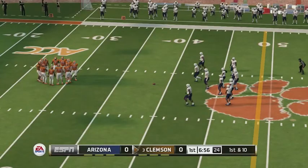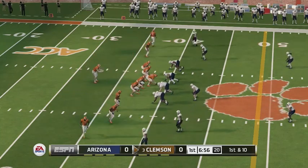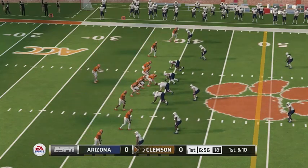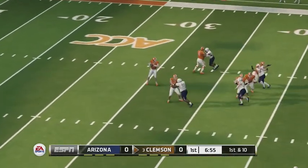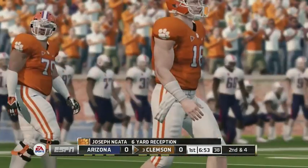The quarterback brings his troops out onto the field for the first drive of the game. So an empty backfield with 5 wide receivers. Out of bounds at the 44.